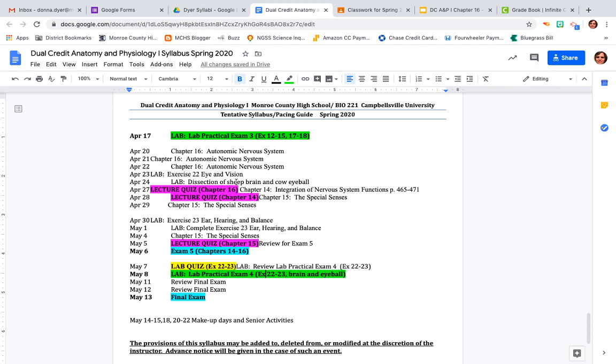Then tomorrow we would go ahead and do chapter 14. We're just going to be looking at a few pages in chapter 14. And then on Wednesday we would start chapter 15. Then what I am planning on doing is on Thursday and Friday, I'm going to let you do this lab exercise 22 over the eye and vision, and that would get us through this week.